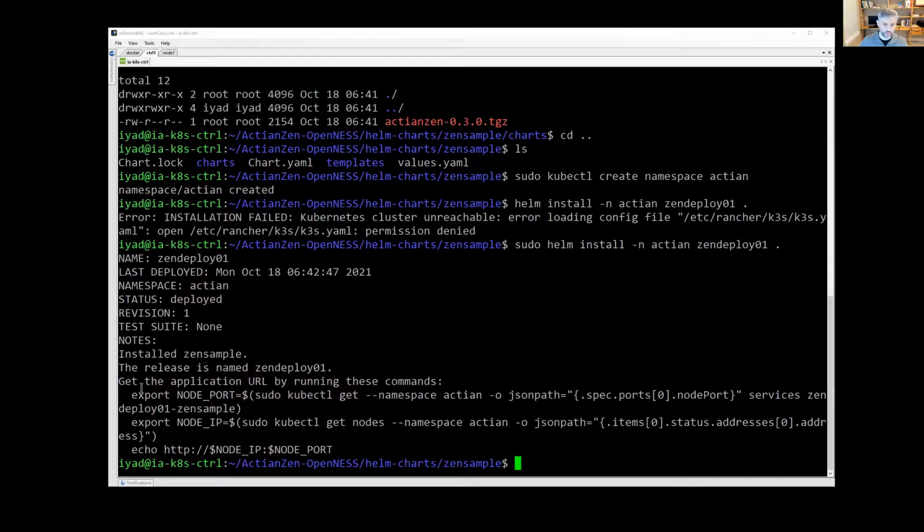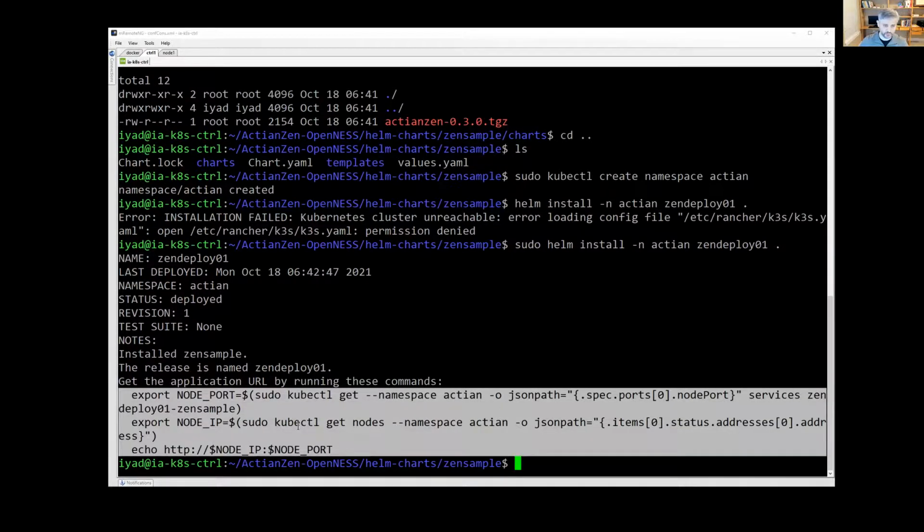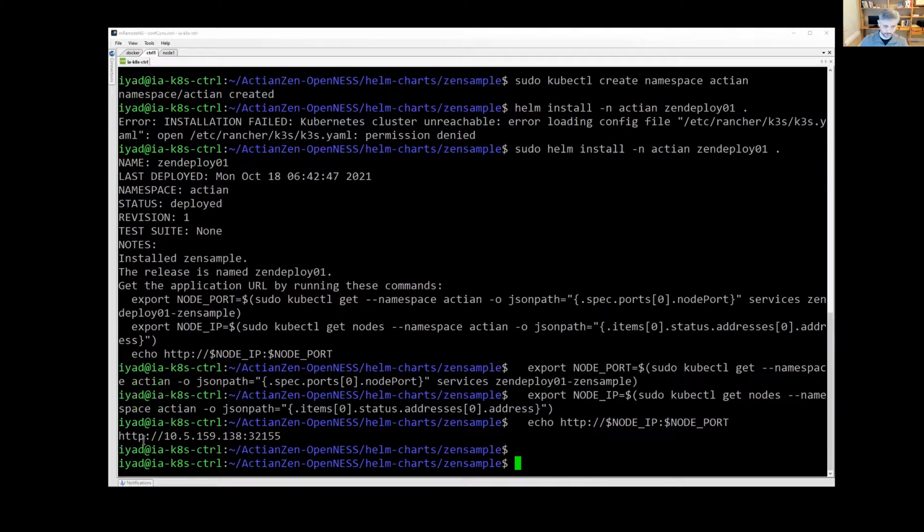And we have some handy little commands here that we can run to get the address of the server and the application that's running, as we have exposed it publicly. So we'll just copy these and run them. And there we go. We have the address of the Zen sample application.